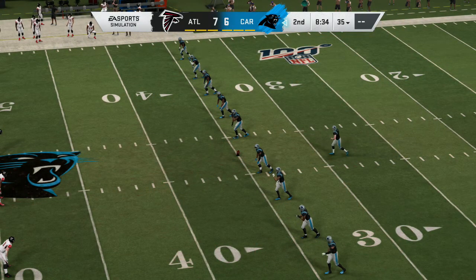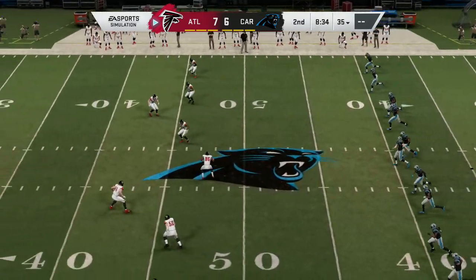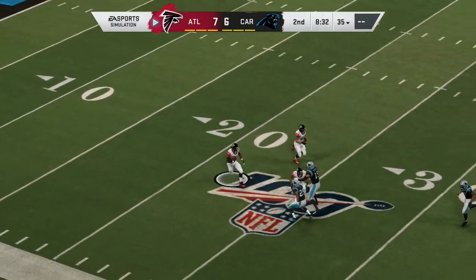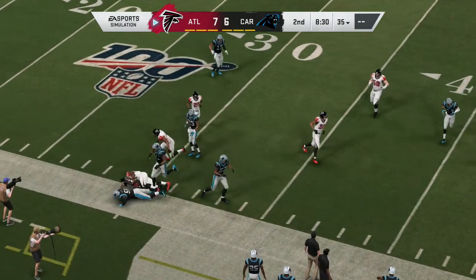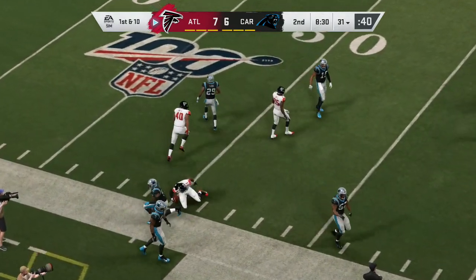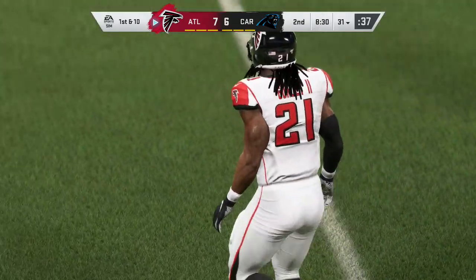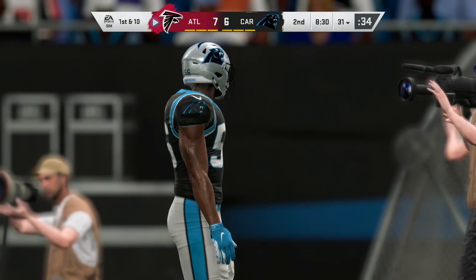After knocking through the field goal, here's Gano back out there now for the kickoff. This one taken just inside the 10. And nice work on the return as they'll start their drive just past the 30-yard line. Here comes the Atlanta offense now ready to take over here.